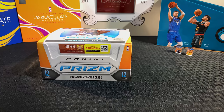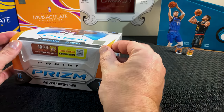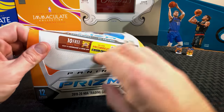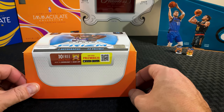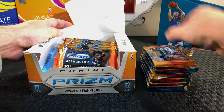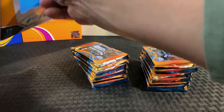There's two things that are good about making these things a little more difficult to get: maybe we don't have another junk wax era, and they might have a little more scarcity to it. Who knows? Maybe it won't. But here we go. This is a hobby box, and we got some packs in here. I'm so stoked to do this.